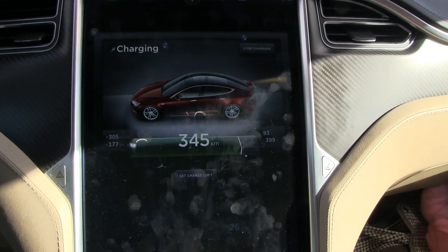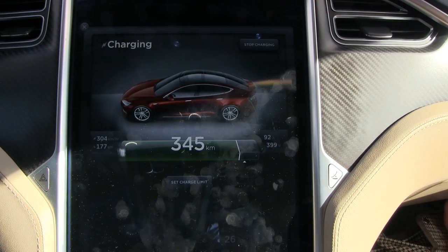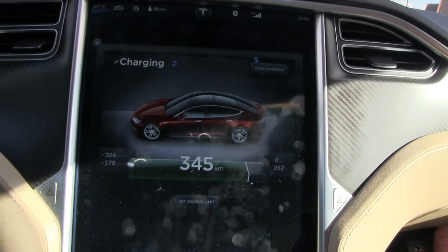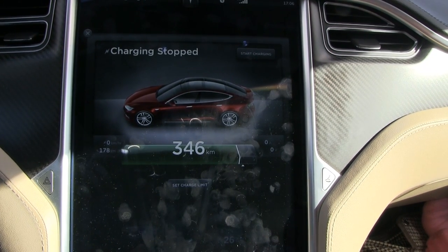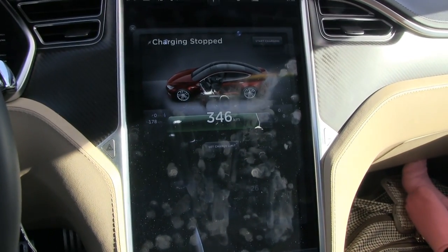Okay, we are back in the car. And actually, it was not finished yet. It's at 85%, but I'm gonna stop charging now. The weird thing though is that you can't stop charging from the app. You have to do it here when charging at the superchargers, so that's a weird feature. Okay, charging stop. Let me unplug and let's get out of here.